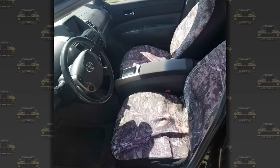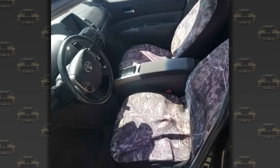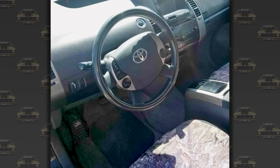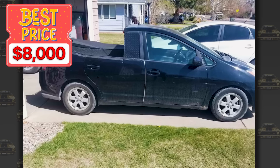Inside is nothing crazy and just a normal Prius. With 220,000 miles and a bed only fit for carrying groceries or shame, the $8,000 asking price is doing some real heavy lifting, just like this truck won't.